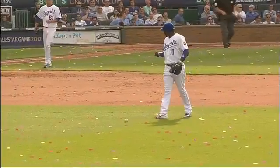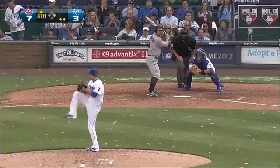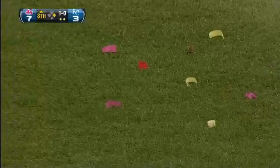You're wondering what's on the field. That's some confetti from the pregame celebration, and the wind just blew it on the field. I don't know if that's been a distraction at all for the fielders as they're trying to pick up the ball, but it's not just the white ball against the green grass. It's the white ball weaving in between pieces of yellow, pink, and purple.